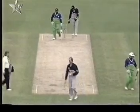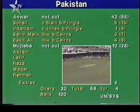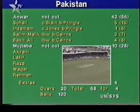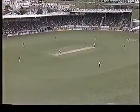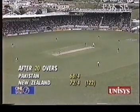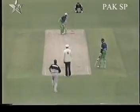So after this over, there are 10 overs left. Mushtabar has 10 from 28 balls. Anwar has 42 with 4 boundaries. In fact, he's hit 4 of the 5 boundaries that the Pakistan team have scored.